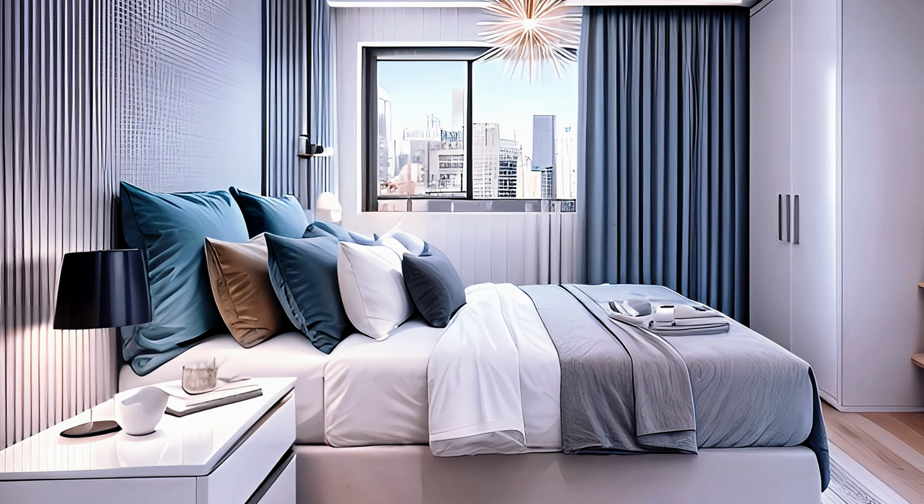Add some accessories that reflect your personality and taste. You can use pillows, throws, rugs, curtains, lamps, or candles to add some comfort and charm to your space. You can also use wall art, mirrors, plants, or vases to add some beauty and flair to your space. You can also mix and match different patterns, shapes, and sizes to create a unique and customized look.